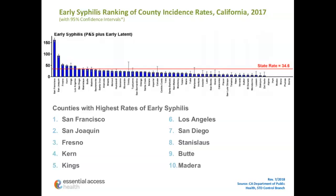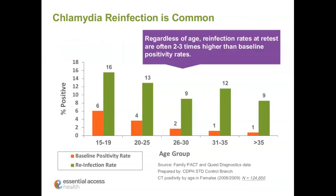So along with talking about infections, I want to talk about reinfection as well. STD reinfection is very common. A study of Family PACT and Quest Diagnostics data shows that chlamydia reinfection rates among women within 6 months of the initial infection are up to 2 to 3 times baseline positivity rates. Reinfection rates are high across all age groups, as you can see by the green bar in this graph.